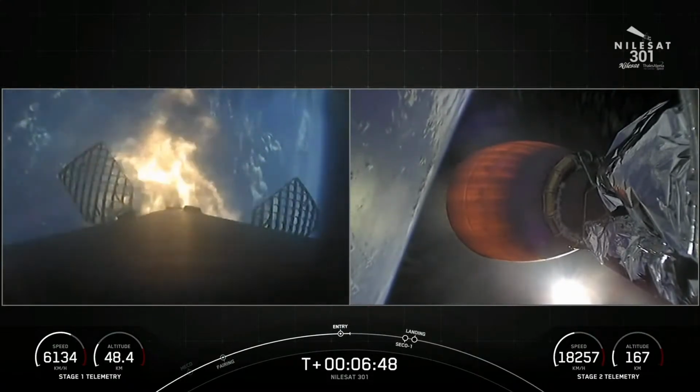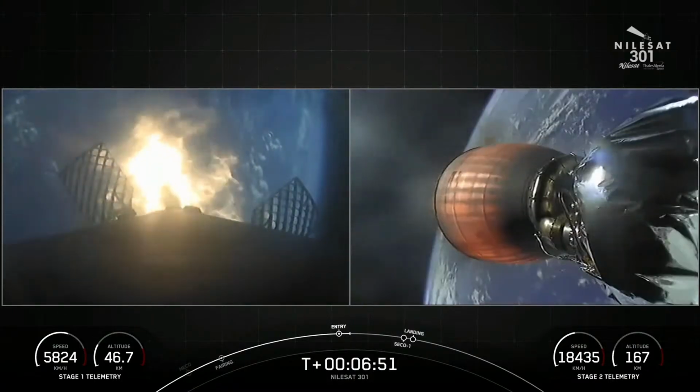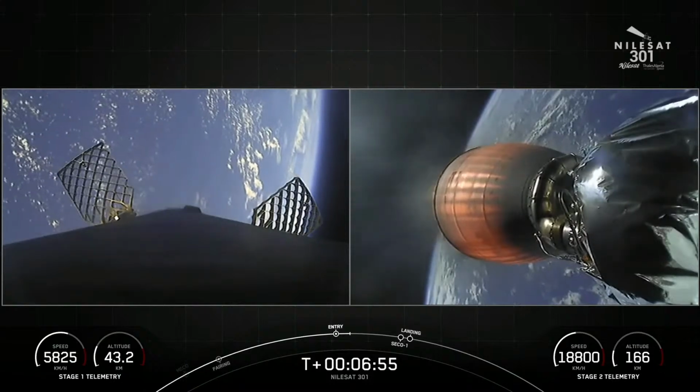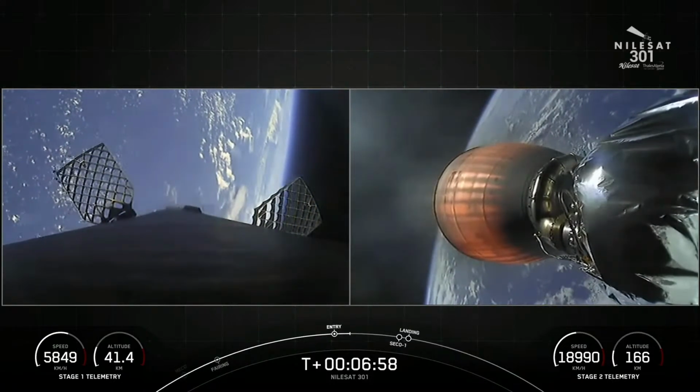But all looks good on the entry burn there, and look at the velocity just rapidly slowing down there. Now the first stage engine one is shut down. And now look at the velocity. It's going back up.